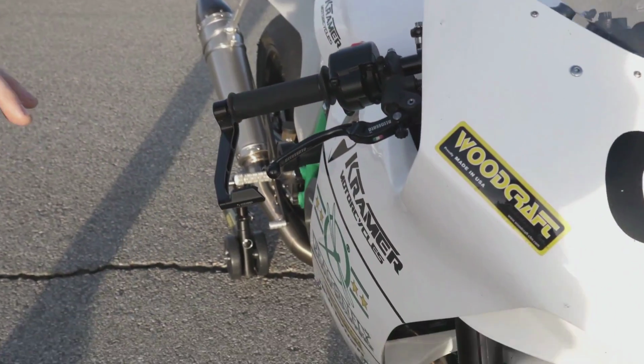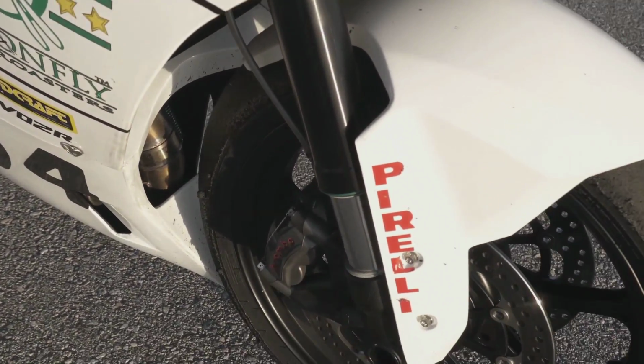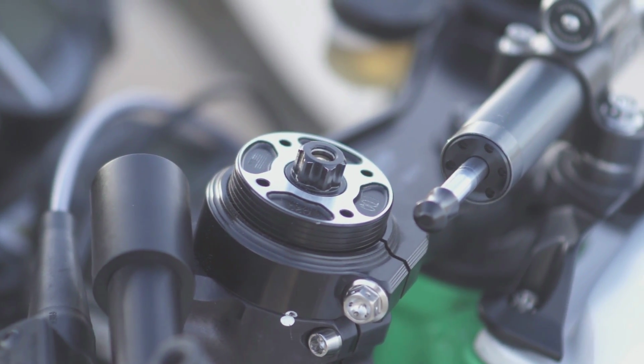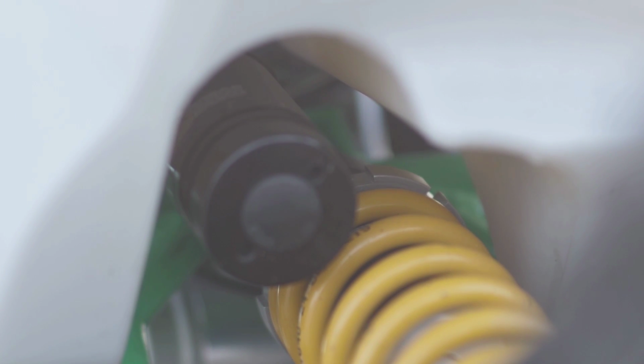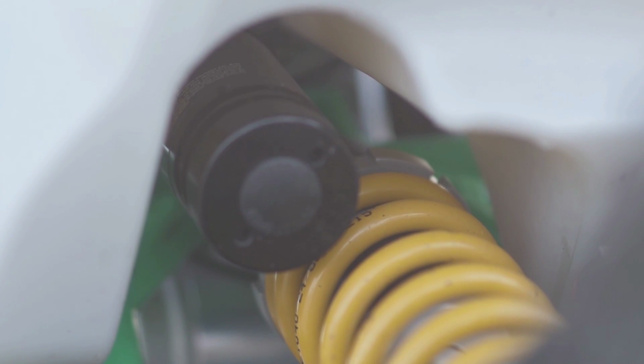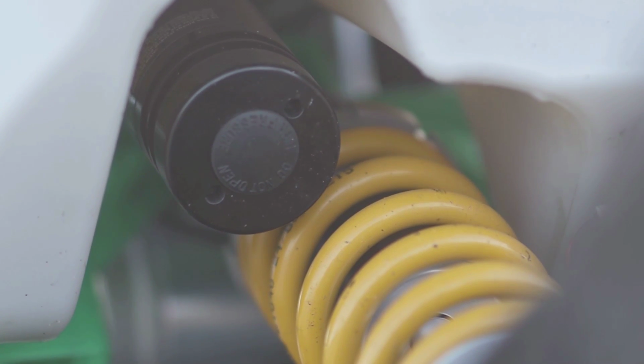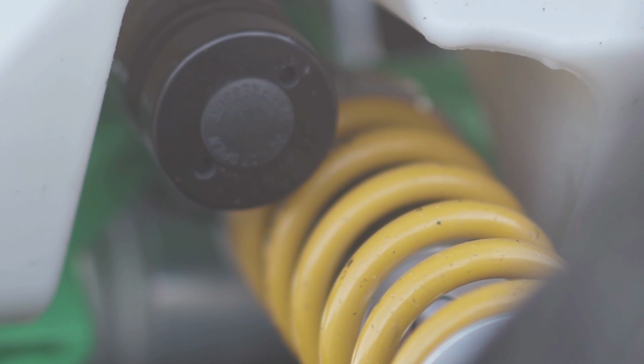So we'll start at the front of the bike. First off, all WP suspension. So we have WP front forks, fully resprung and revalved by the guys at GP Suspension. The rear suspension on this bike is a WP shock with a KMC link system. It's all adjustable ride height, and John's had the guys at GP Suspension go through and set up the shock for his weight and for better performance as well.